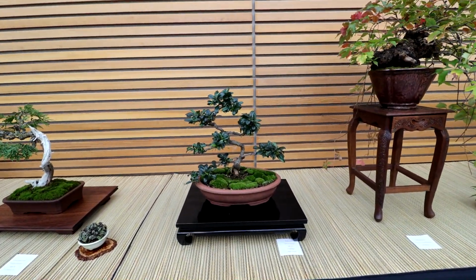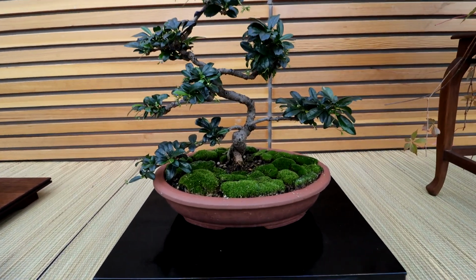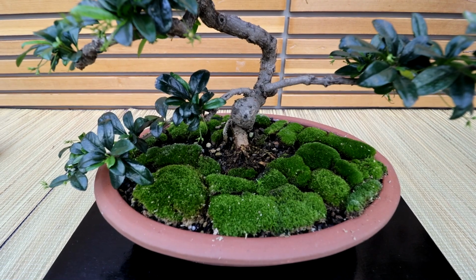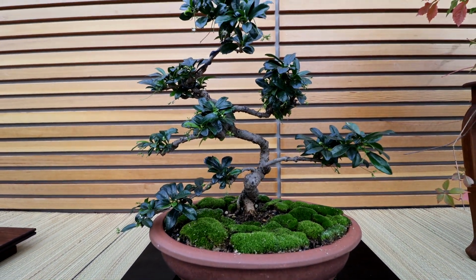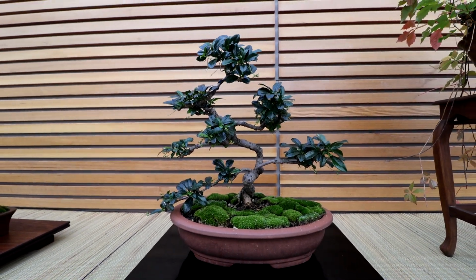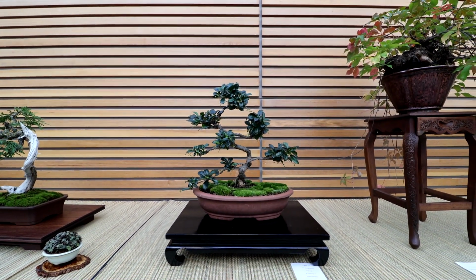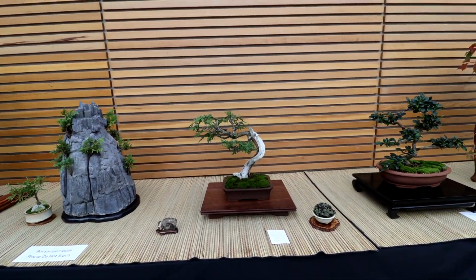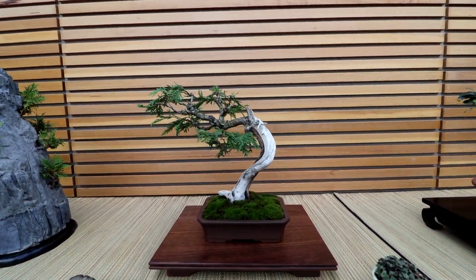And here is a Fujian tea in training 5 years. And it's in a Chinese style pot. You can see how the pot is long and narrow. And it's in the Chinese style with the kind of layers going to heaven. Very nice. Here is an Eastern white cedar, aged 34 years, in training for 10 years.